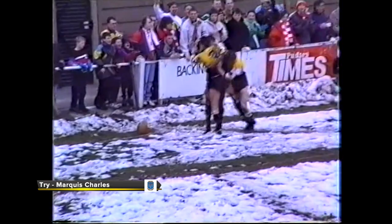Well, the Oldham substitutions there, Donegan and Russell, both holding what appears to be the left hand or arms. And Bramley now on a strong run here. Marquis Charles is going under the post, on the post. Oldham fell asleep. Everyone fell asleep.